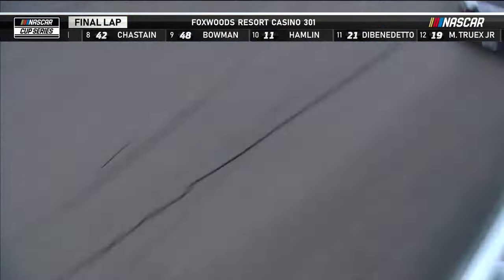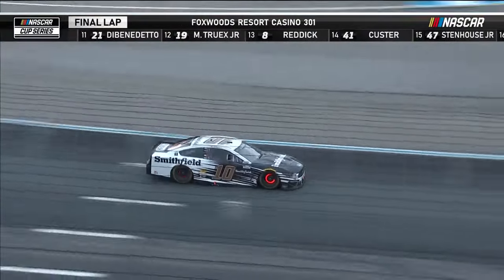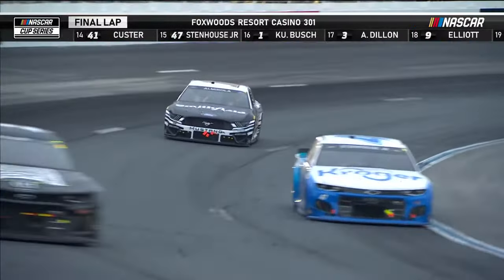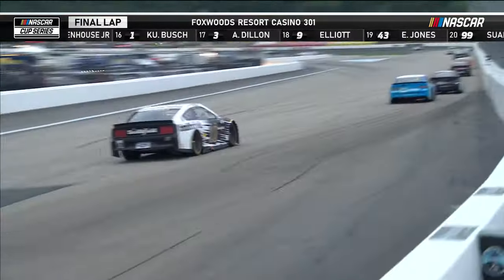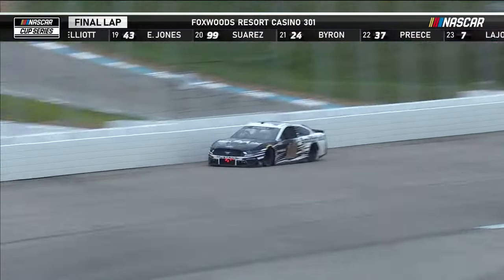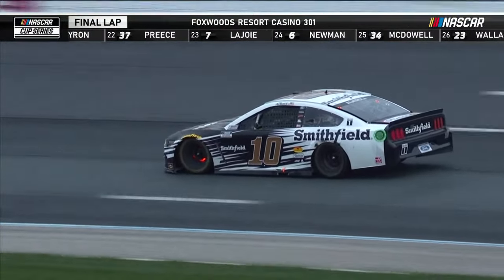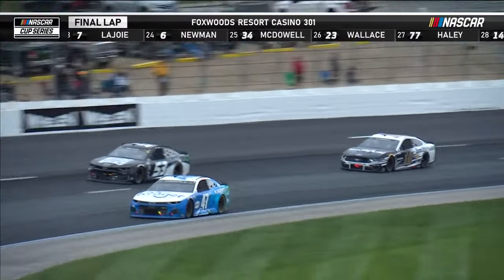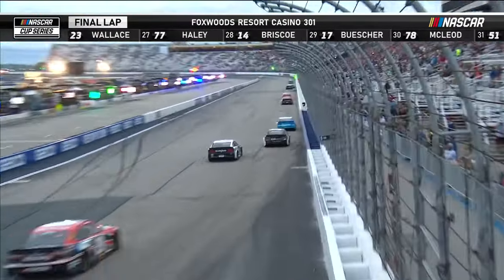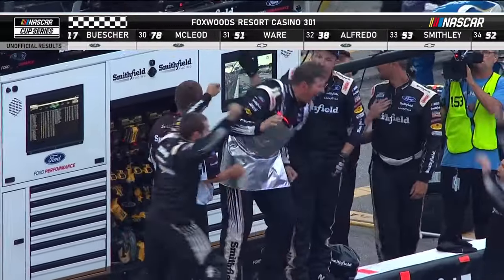1 lap to go, presented by Credit One Bank, for Eric Almirola down into turn 1. Aiming to get his 3rd career win in his 374th start. Last win was at Talladega in October of 2018. This is going to put Eric Almirola into the playoffs. If he can make it through turns 3 and 4, he's got lap cars in front, but the lead is a little bit too big for Christopher Bell. Eric Almirola with the upset at New Hampshire.